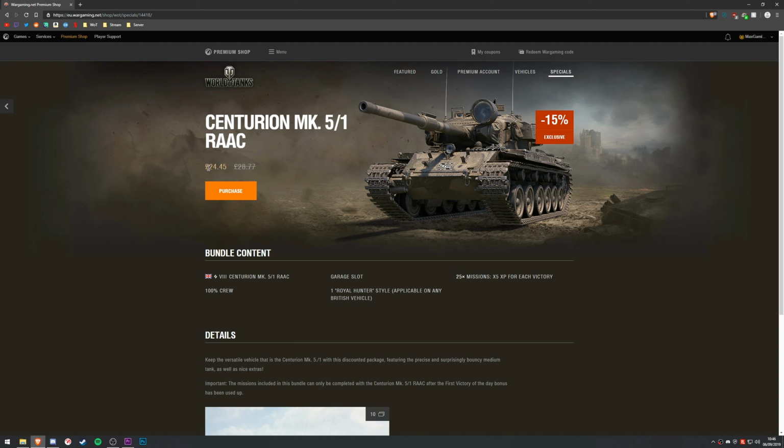Now, 7,500 gold is going to cost you £23. For £1 more, you're getting this, which comes with a bonus Royal Hunter style applicable to only British vehicles. So not only can you put it on this tank, you can put it on any other British tank that you want. You will also get 25 missions for 5 times XP. Now, the Festival Flare only says one mission for 5 times XP. This is 25.